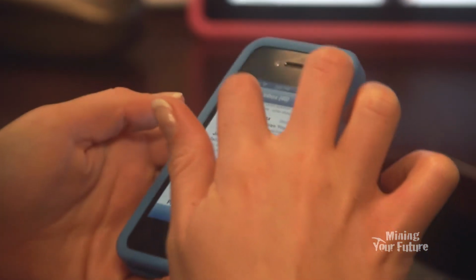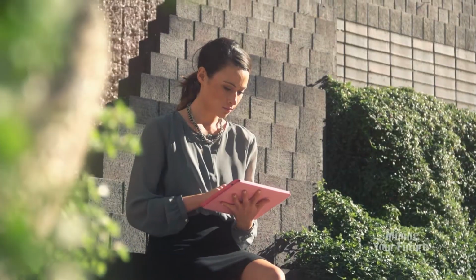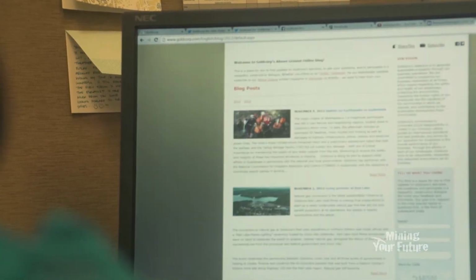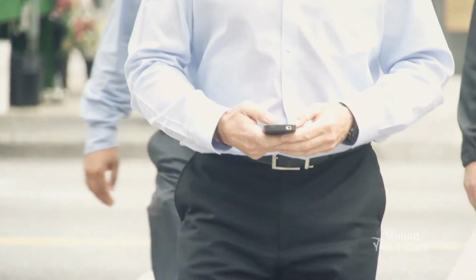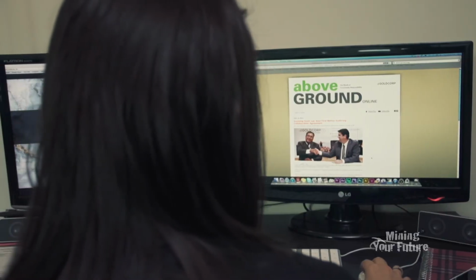Using social media is a way to leave a positive legacy in the online community. At Goldcorp, we're responsible, respected, and welcomed everywhere we do business, so it only makes sense to do the same online. Probably the most valuable and transparent form of communication we have is our Above Ground blog. The most valuable parts of having a blog is it allows for people to provide their feedback on the postings and also comment on the issues.